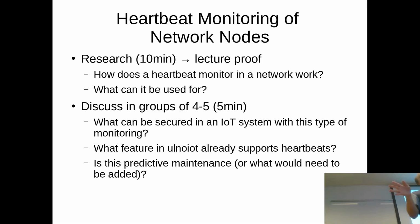I don't know if anybody of you stumbled about the heartbeat stuff while reading on predictive maintenance. Anybody saw that mentioned? If not, look it up now. Just 5 minutes. How does heartbeat monitoring work? Or how does a heartbeat monitor work? And what can it be used for? And then we will discuss together how this could actually fit into this equation of predictive maintenance. Yeah? I think actually you have seen the heartbeat monitoring already in ulno IoT. So what is it there, and could you use that in some regards to do predictive maintenance?